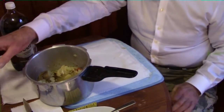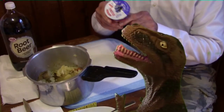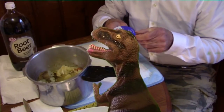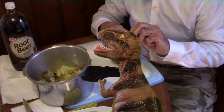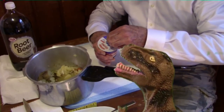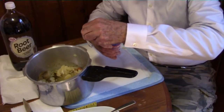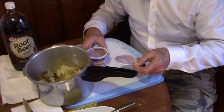Get my secret dessert here. Here it is. Secret dessert. This is blueberry. Blueberry yogurt. We'll try this.